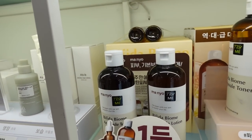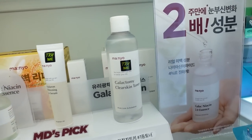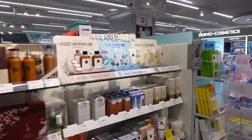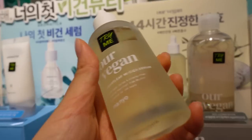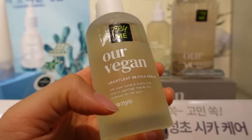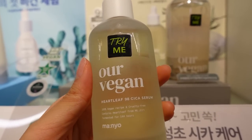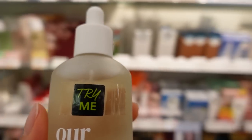They're really famous for their Bifida line. They're really famous for their galactomyces line right here. Wow, I did not know that they have one right here now. So I guess the brand's name is not Our Vegan, but it's from Banya Gongjang. Oh, that's interesting. I want to try this too. Let's try the texture for this.